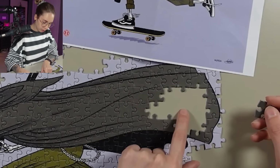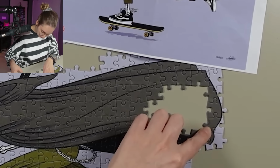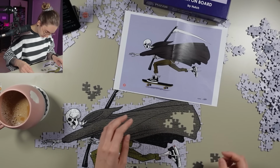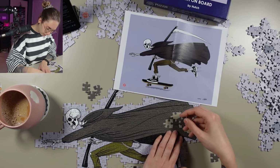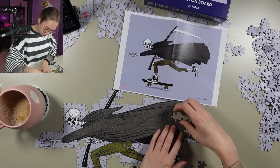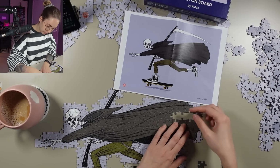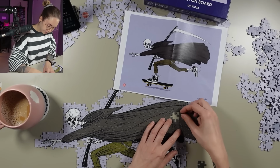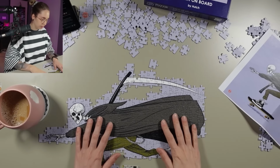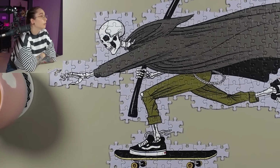Oh, there's one shadow here. Okay. Oh, I see it. I see the start of it. She's beginning to believe! Wait, oh, there's three. I was like, I need way more pieces. There you go. And he is done. There you go. A big lad. Oh, my back.